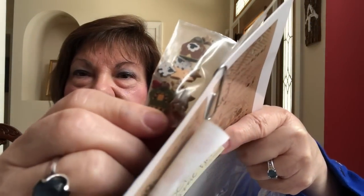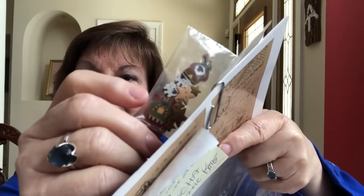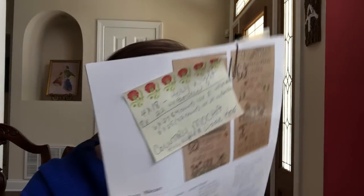See, there's one of the little shepherds. There's another shepherd right up there. Cute, cute, cute. Very excited to start this. I don't think this would be really hard to finish, so hopefully I could finish it within the year, but if not, that's okay. I'll have plenty of Christmas to work on for the next year. So that's the first one.